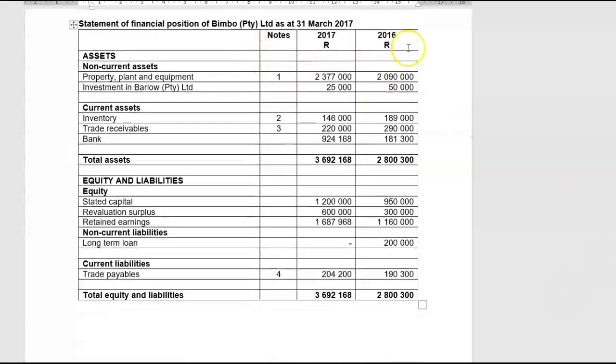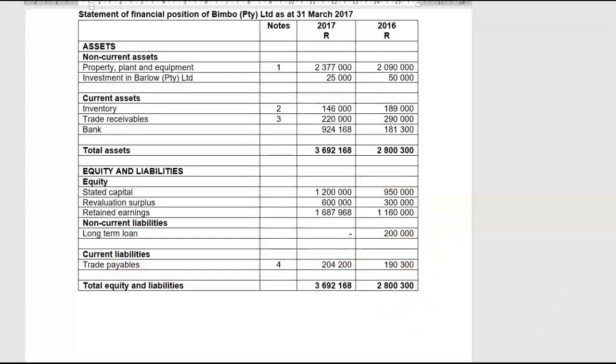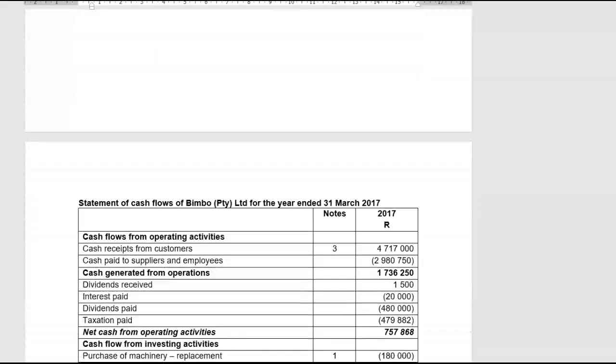They give you the financial statement as at 31 March 2017. Non-current assets consisting of PPE and investments. Current assets, inventory, trade receivables and bank. Total assets, equity, stated capital, so that's no par value ordinary shares. Revaluation surplus, retained earnings, non-current liabilities, long-term loan, trade payables, and then total equity and reserves and liabilities.